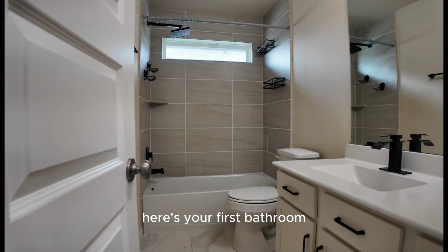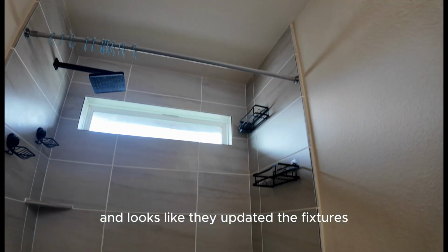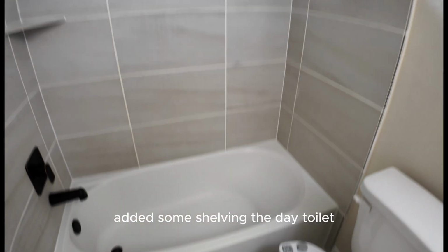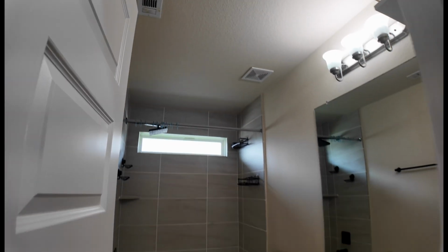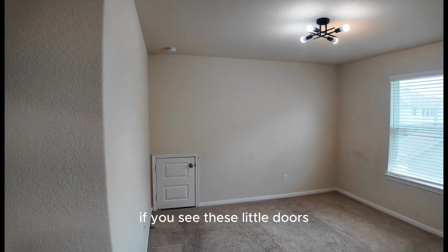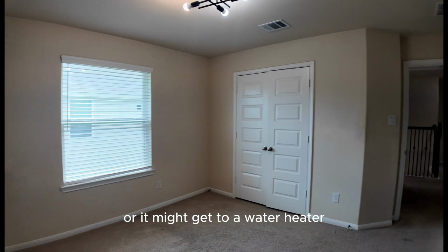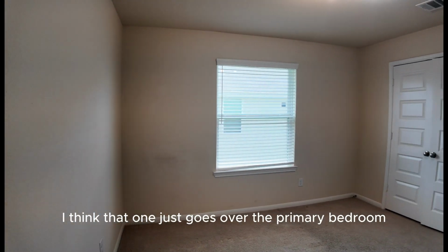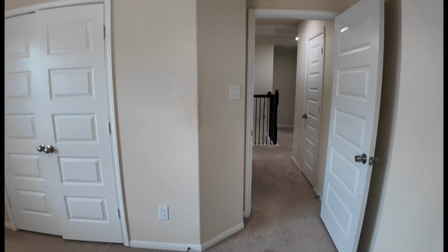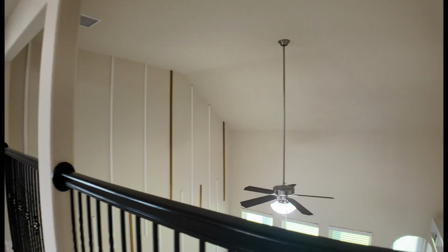Here's your first bathroom. And it looks like they updated the fixtures, added some shelving, bidet toilet. And let's head into our next room. If you see these little doors, those are storage accesses to above the primary bedroom, or it might get to a water heater. I think that one just goes over the primary bedroom. So this game room landing is 15 foot by 13 feet, roughly.